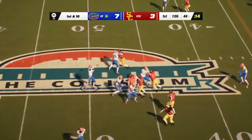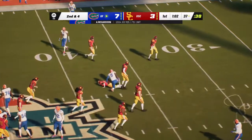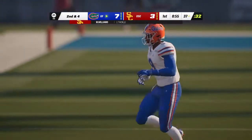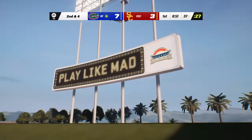Back to throw. Richardson. Over the middle, it's complete. And they're going to get this down to about the 37. Nice rhythm throw there on first down. He located his tight end, made it a nice easy pitch and catch. Hoping he can break a tackle or two. Wasn't able to do that there, but still good yardage.